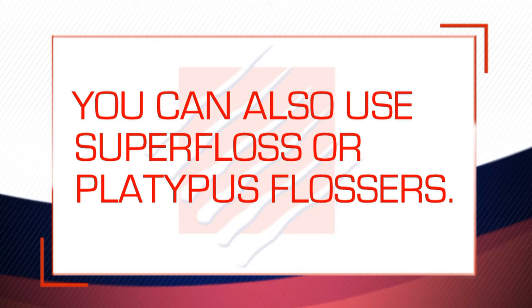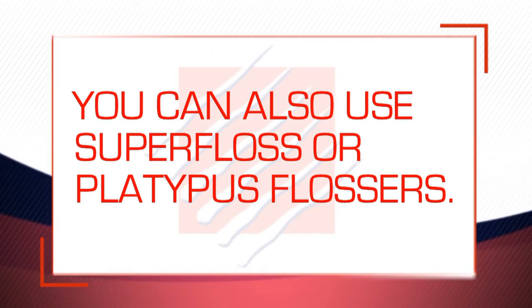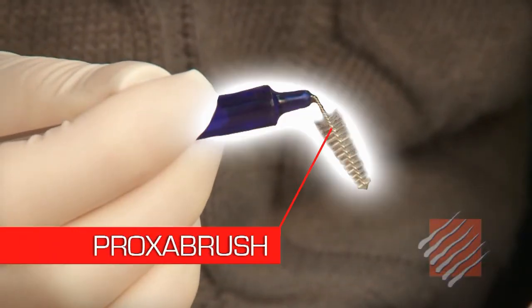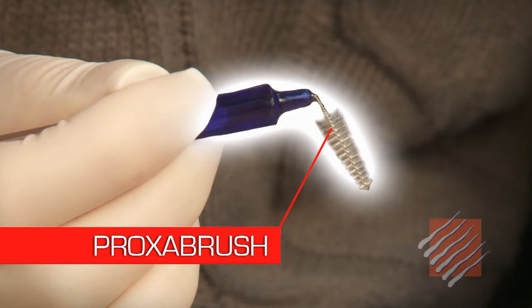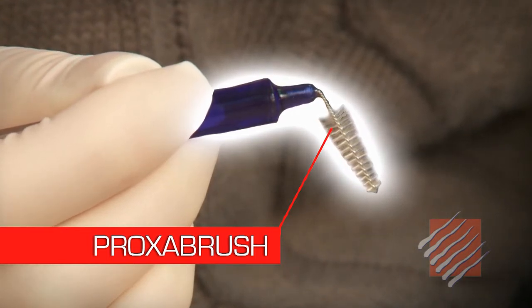Some patients like to use things like super floss or platypus flossers, which again, you can buy down at your local pharmacy. These little things, called proxy brushes, can also be used between the arch wire and the braces to help loosen food particles, remove plaque, and stimulate your gums.